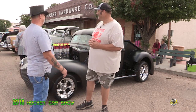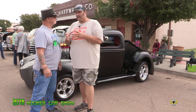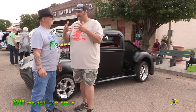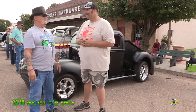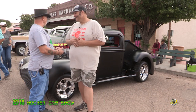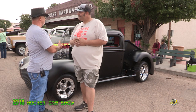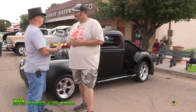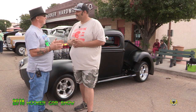Okay, so when you think about this vehicle, tell me the most fun memory you have, or what comes to your mind when you start telling people about it. You know, that's a good question. We just have a lot of fun. It's not specifically a winner at every show. I've won with it, but it's not a big winner. We enjoy going and meeting people and socializing with people. Right. That's what we actually enjoy doing.